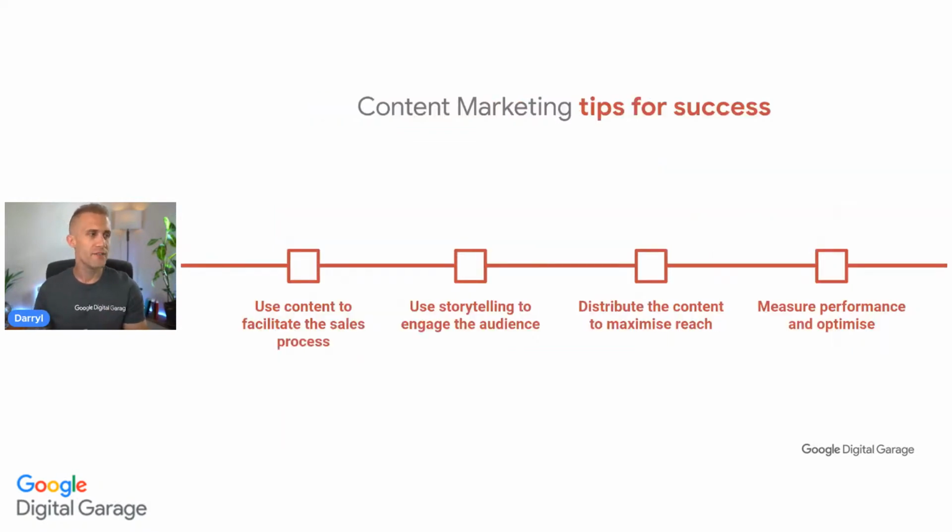Next up are content tips for success. Use content to facilitate the sales process. Use storytelling to help the audience understand more about what your business is and what you're looking to do, and everybody loves a good story. Next up, distribute the content to maximize the reach, measure performance and optimize. Remember, some content's not going to do that great. Some content's going to do really great. But look back at the social insights to understand more about how they're performing.